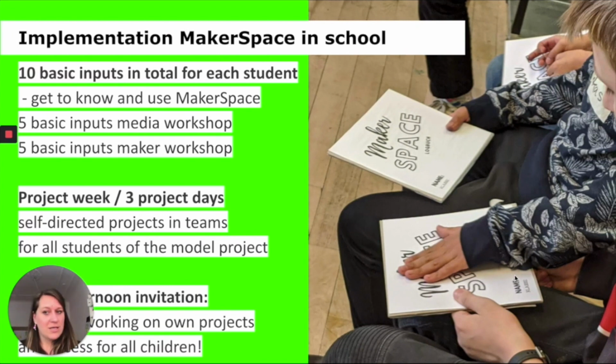Once those basic inputs are done, we are going to implement a project week, which is a longer period of time. It's a 3-day project week where the students are developing their own projects in teams in a self-directed process. The idea is during the inputs to get the students familiar with the techniques and the machines, and then for them to be able to use everything that's in the makerspace and develop their project based on their own questions.